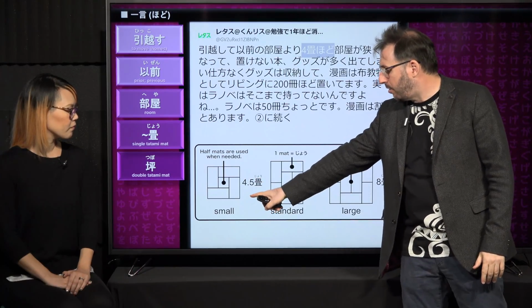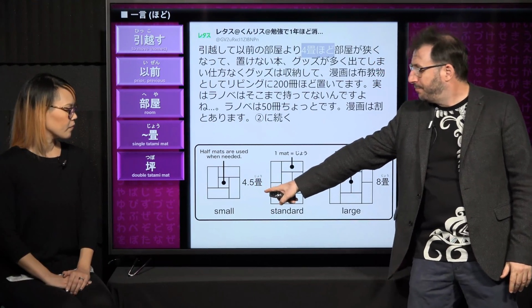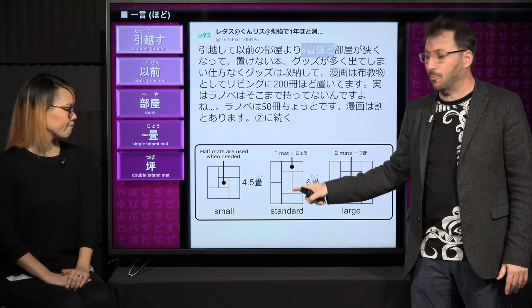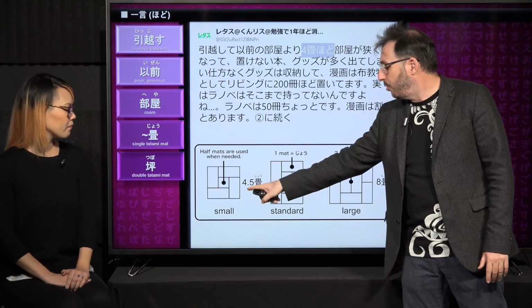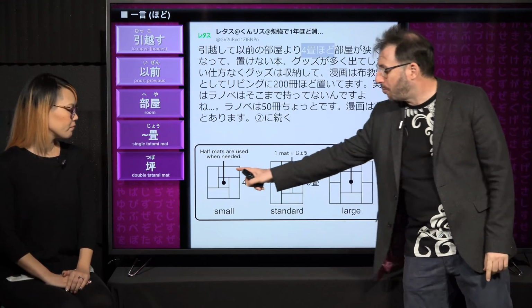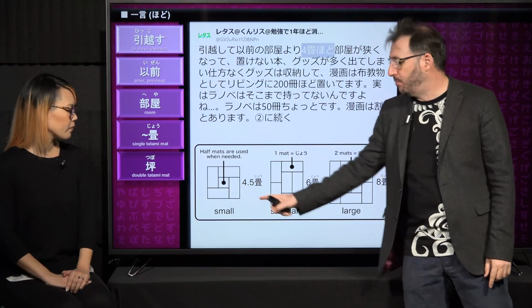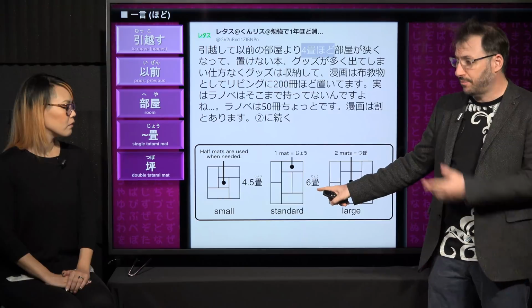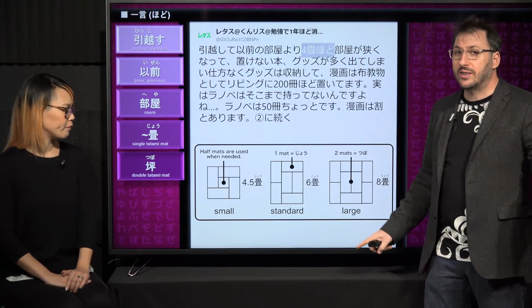So this is called a これなんて読む? 4.5畳. 4.5畳. 点 is how you say decimal point in Japanese. So 4.5畳 means 4.5 mats. It's normally in this particular arrangement where the half mat's in the middle. Then this is a very standard room. It's 6畳, 6 tatami mats.